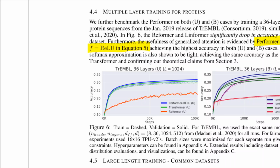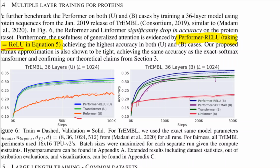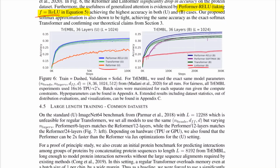And here they're already trying swapping now this, because they say, well, we have a method that we can basically plug in anything we want. So they plug in ReLU because it's worked well, and this, again, works pretty well. They also compare with the Reformer and the Linformer, as you can see, and of course they beat everything.